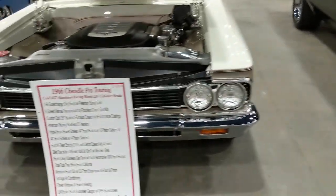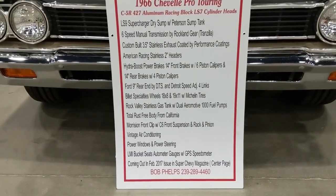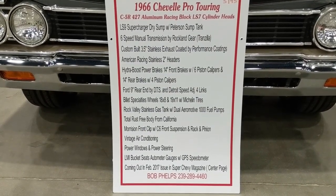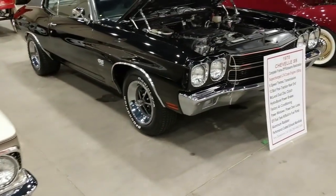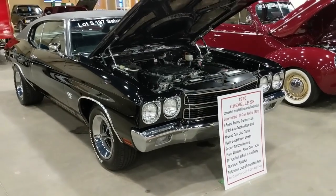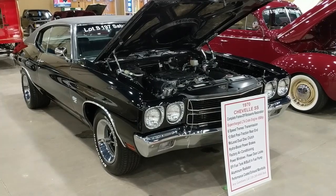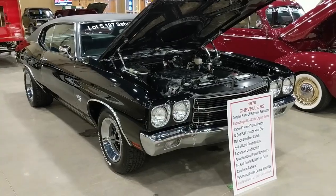Let's go back to this Chevelle so you can see some of the equipment that he lists. This is nothing compared to the work that actually went into this vehicle. I had the pleasure of speaking with Bob this morning, and he showed me a build book with a bunch of pictures, and again, just absolutely incredible. The workmanship, the thought process that went in for modifications. That car's got to drive absolutely unbelievable.